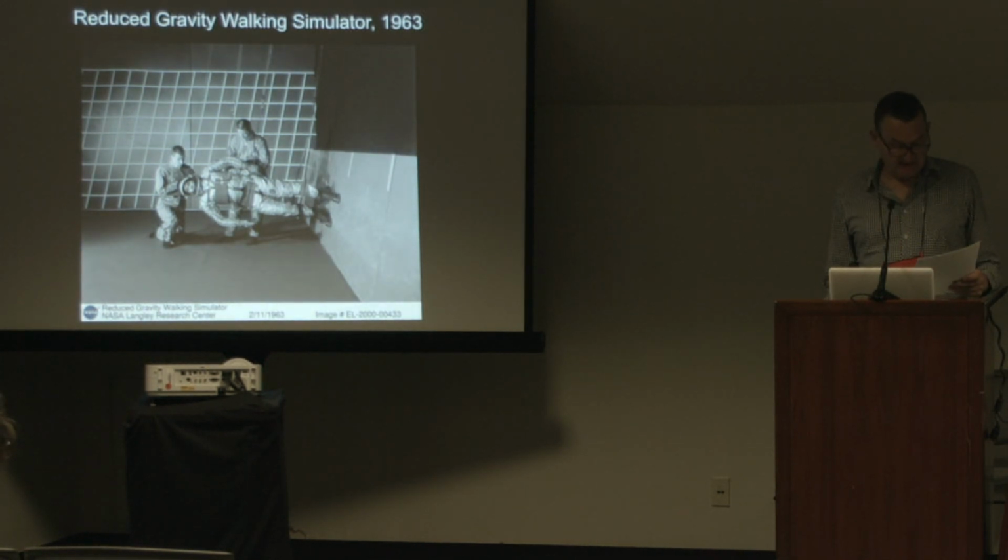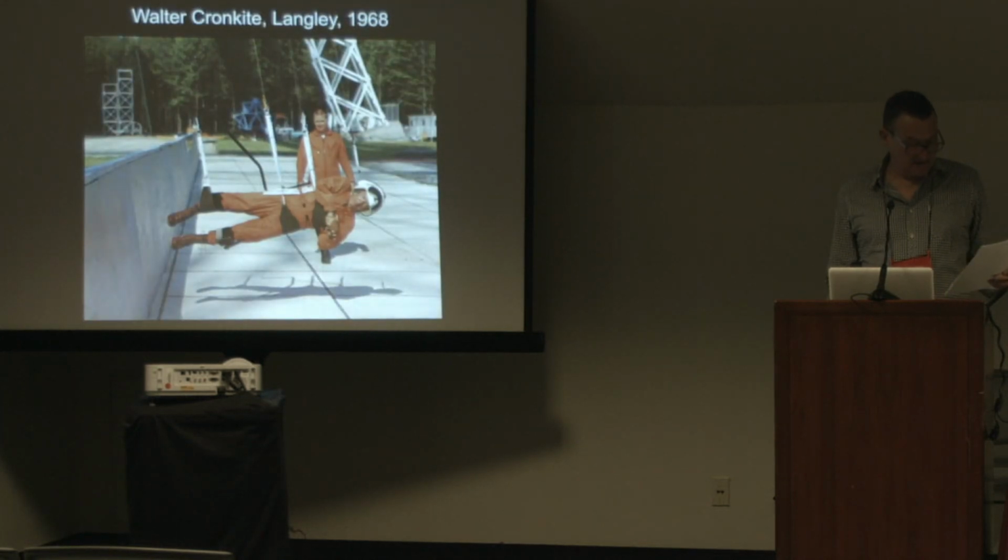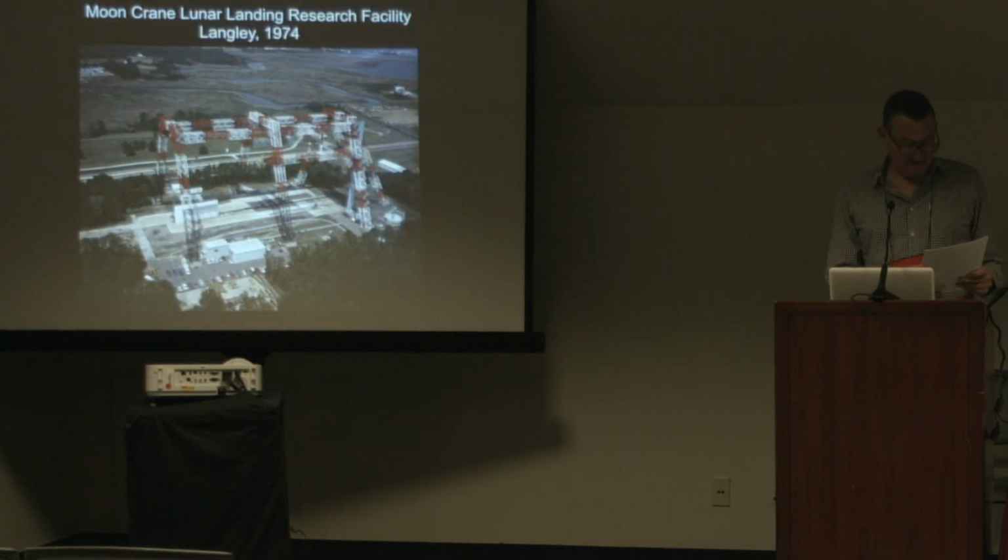Film footage of these inclined plane simulators in action looks very effective, and they received good reports from experimenters at the time. Here is an uncomfortable-looking Walter Cronkite on the large inclined plane simulator installed on the moon crane facility at Langley. These types of inclined plane simulators run along a high, straight rail. Here's an overview of the moon crane at Langley in the 70s. The moon crane would have given a maximum travelling distance of 400 feet.